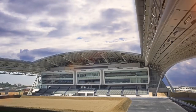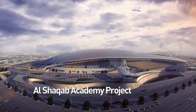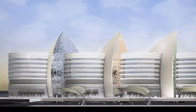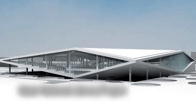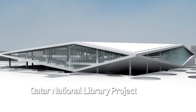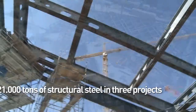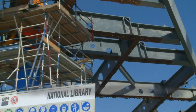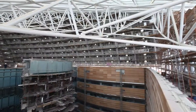Nurol Golf takes pride in the accomplishments of three Qatar Foundation Keystone facilities in Education City, namely Al Shaqab Academy Project, Sidra Medical and Research Center Project, and Qatar National Library Project. The total weight of the structural steel in these three projects is 21,000 tons. We have undertaken and successfully completed the detailed design, procurement, fabrication, and erection works in all these three landmark projects in Qatar.